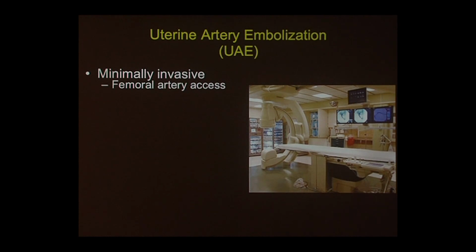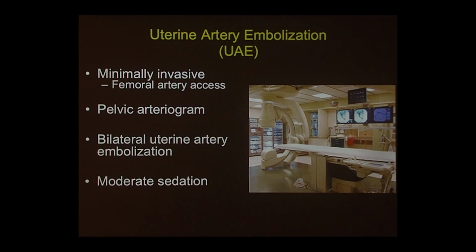The other ones we've been talking about are pretty non-invasive when it comes to HIFU, but in this case, you actually have to enter the blood vessels in the patient. And in order to enter the blood vessel, you have to put a needle into an artery, and as a result, it's minimally invasive.